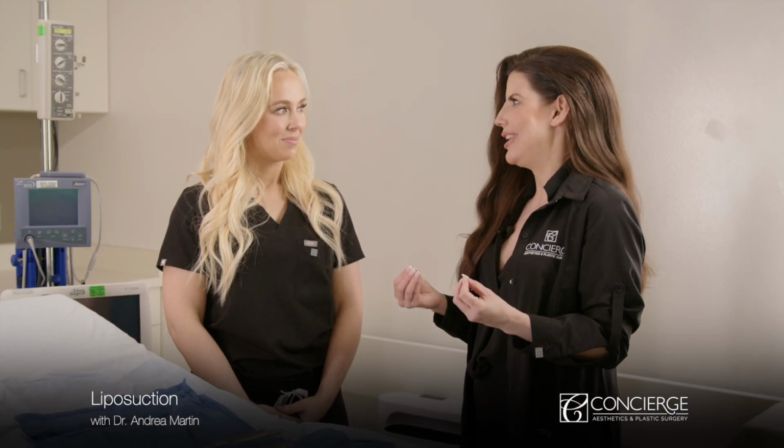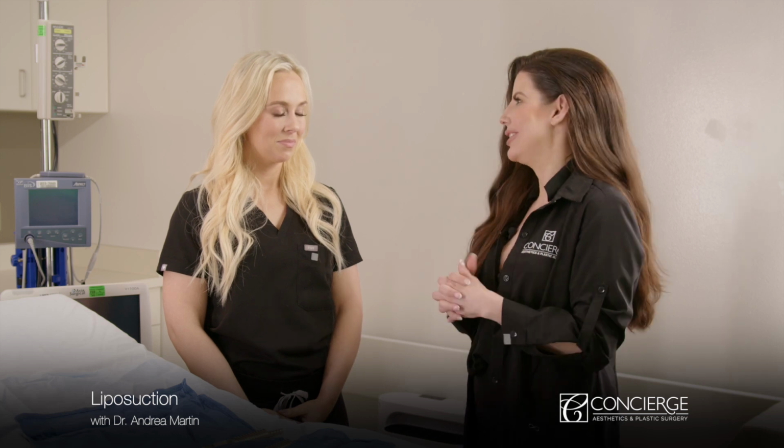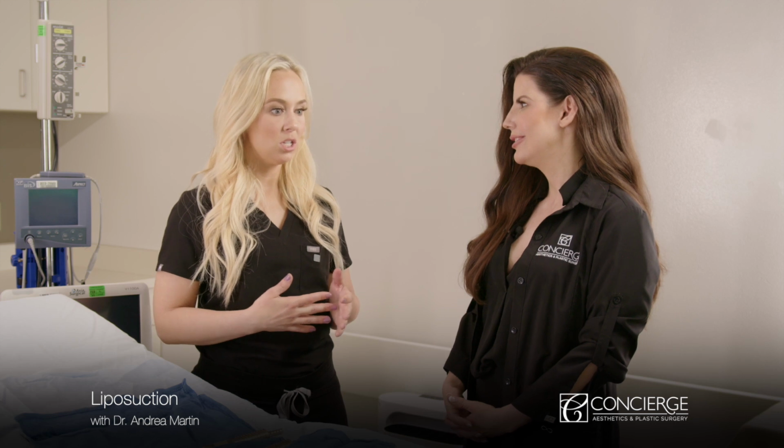So liposuction, what is liposuction? Let's just start there. Liposuction is basically just removing stubborn fat from an area of the body or multiple areas of the body. It's a really good procedure for patients who are normal or roughly normal weight, have a very stable weight, but just have those target problem areas that they can't get rid of.